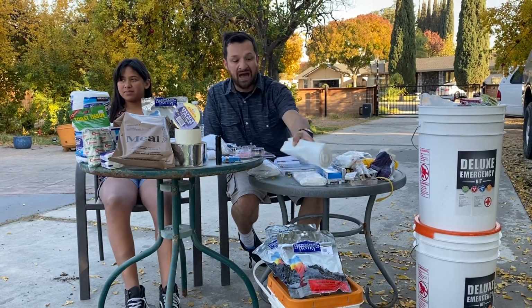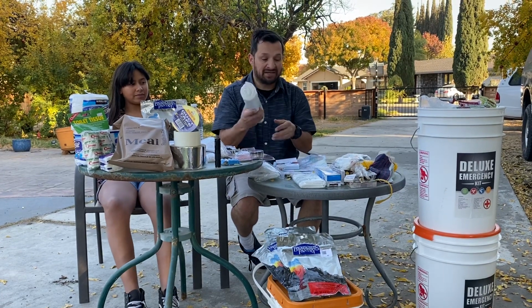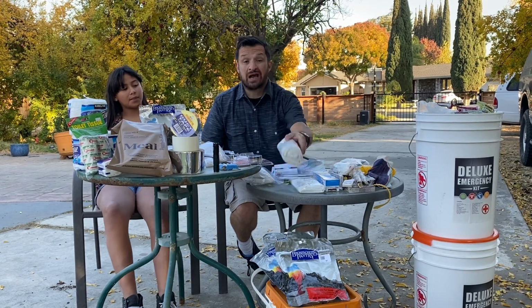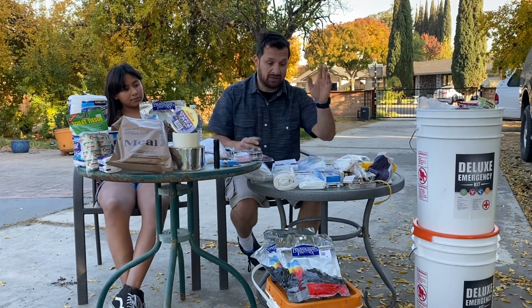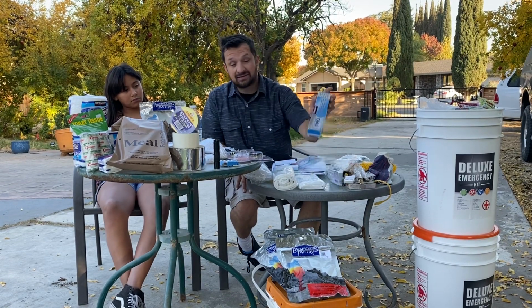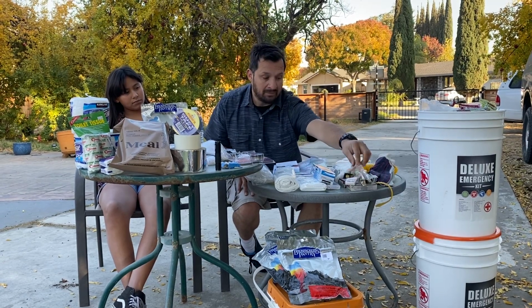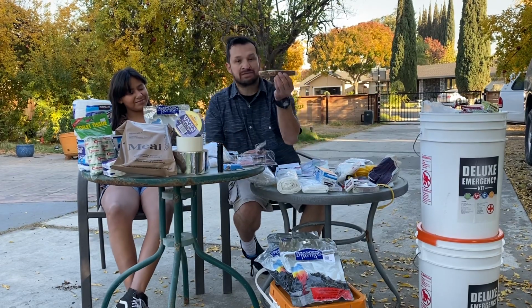Let me start out with bags. I have extra bags in case of an emergency. Bags are very useful to carry water if you don't have a bucket. You can also actually do an actual shelter with bags, as long as it's not super windy, then you're okay. Extra stuff that you should also have, you got to stay hygienic. So, toothbrush.